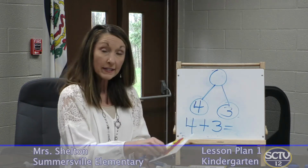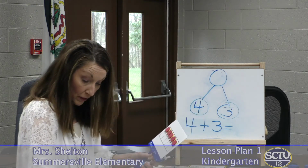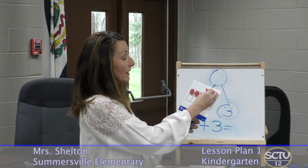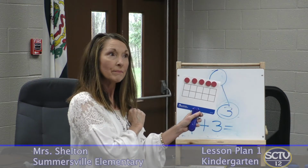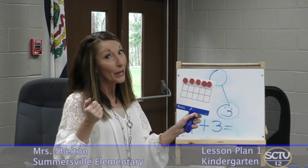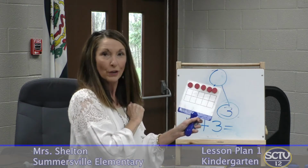Now, no worries if you don't have a tens frame at home with magnetic counters, because you can just draw a tens frame. It's very, very easy. It's 10 little blocks. That's all you need. And something fun you could use if you don't have counters. I know you probably have Play-Doh, so you could roll little balls of Play-Doh and use those as your counters.